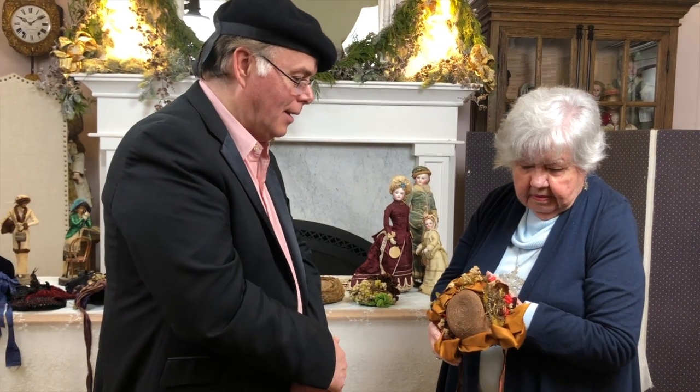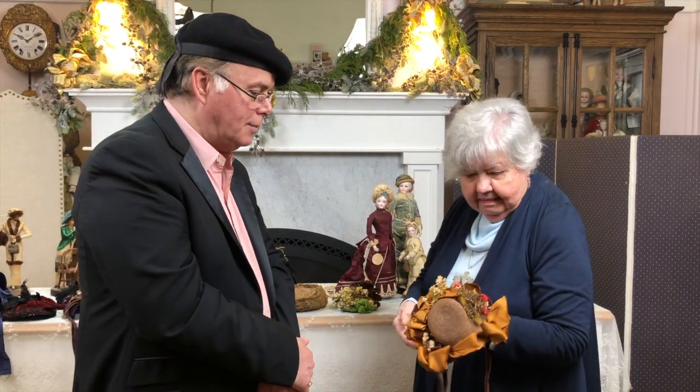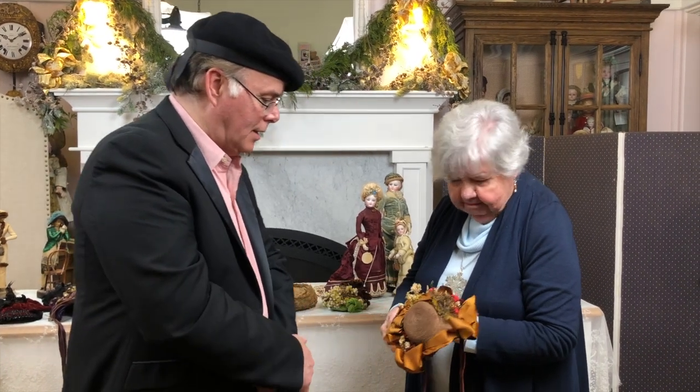No, but it's harder and harder to get findings for trimming hats these days, because nobody wears them, not even the British for Ascot. Which is too bad. But the flowers were just amazing too.